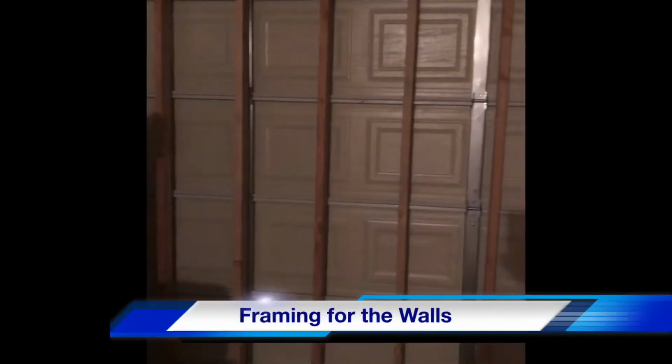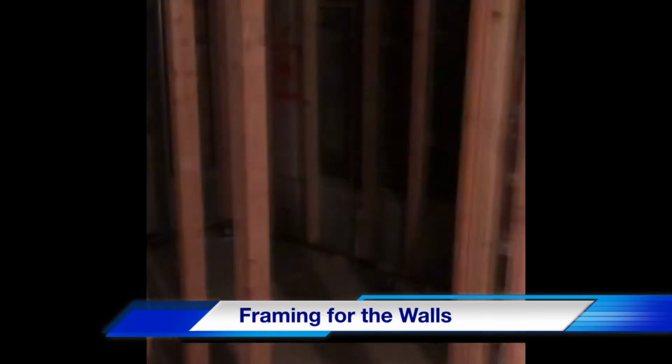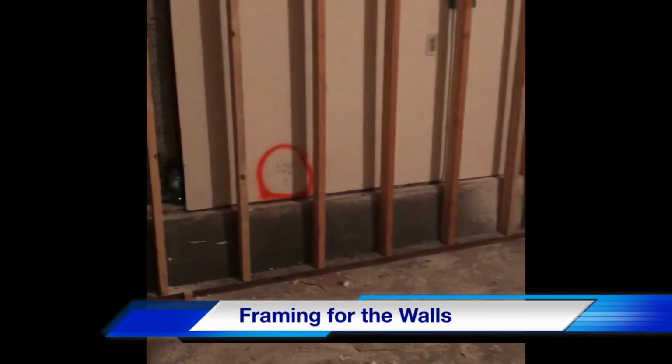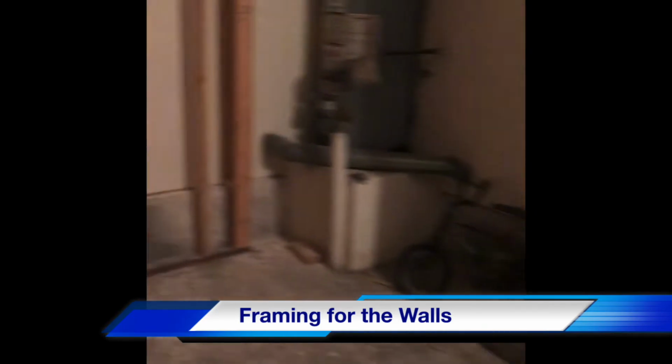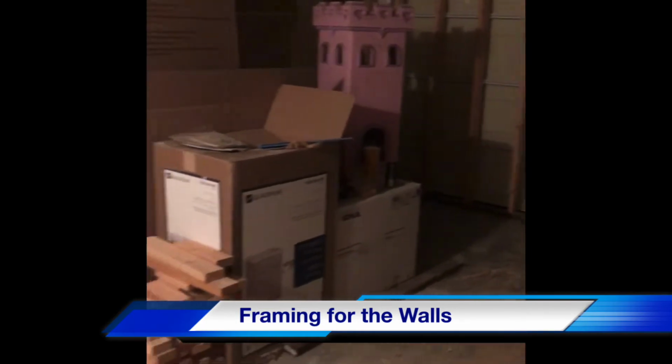The framing is coming along. This is going to be the bathroom here, the door, toilet, shower, and sink. Kitchen's gonna be right there. And this will be the, it's gonna be a studio. This is the living room space.